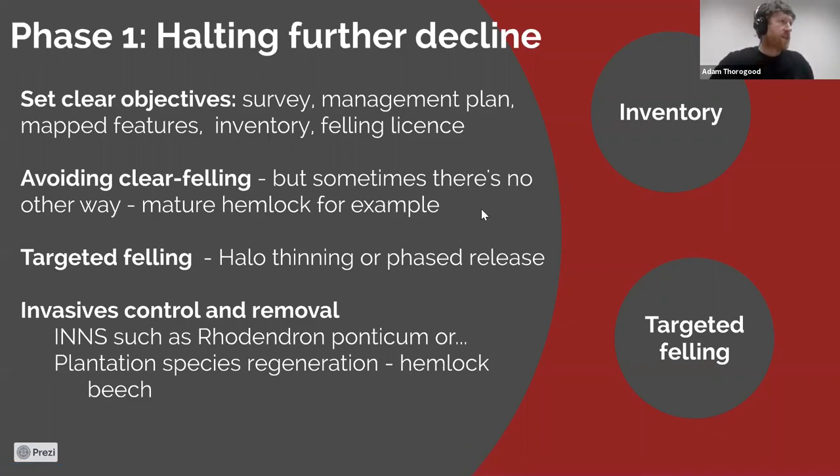It's really good, I think, on poor sites, for reasons I've explained, to avoid clear felling. We want to try and retain woodland conditions as much as possible, but sometimes there's no other way. For example, if the site supports mature hemlock, it's very, very difficult to think about how we might thin the site without producing a large amount of hemlock regeneration. And often, as I said, these sites are on really steep slopes. It might be a one-off opportunity to get the machines there. Maybe it's worth, unfortunately, clear felling and then starting again through broadleaf restocking.